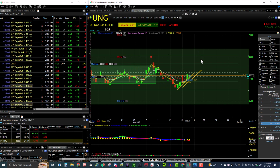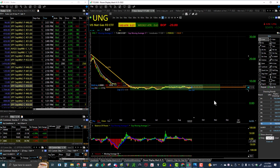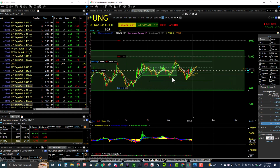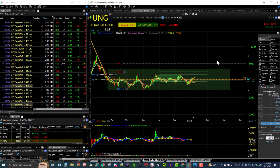UNG on the bigger picture, if we squeeze this all the way out, you've got a big hockey stick, a big, long bear flag right there. So maybe eventually it will break out of this $6-8 range, between 6 and 8. It's been in here for quite a while, about 5 months. So we'll see. Now let's go take a look at USO.